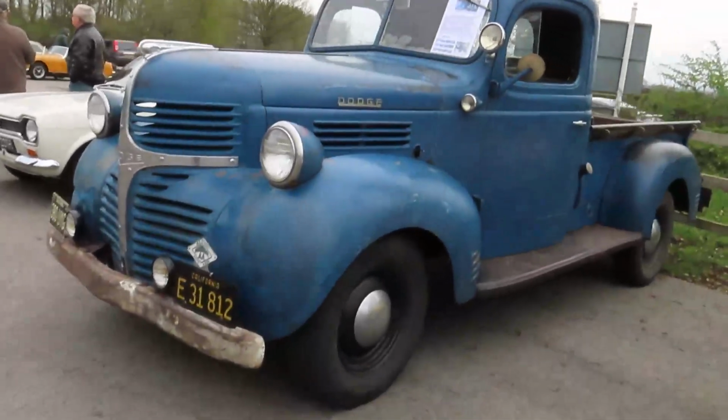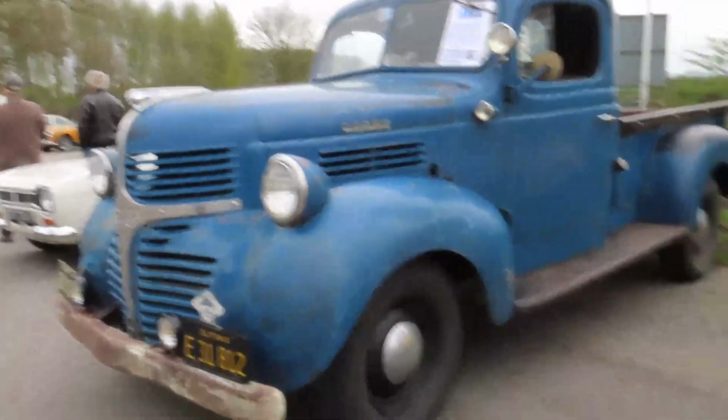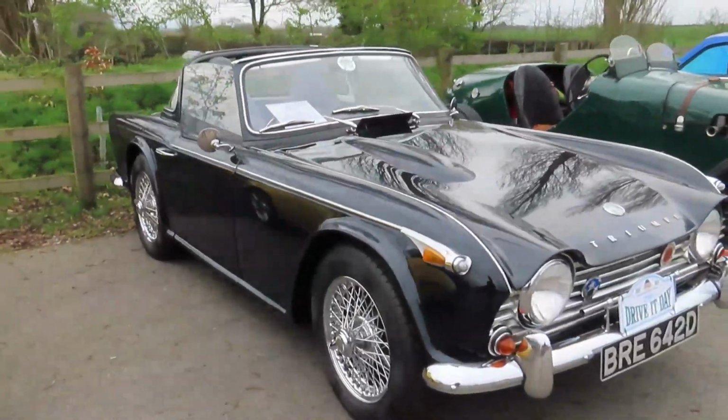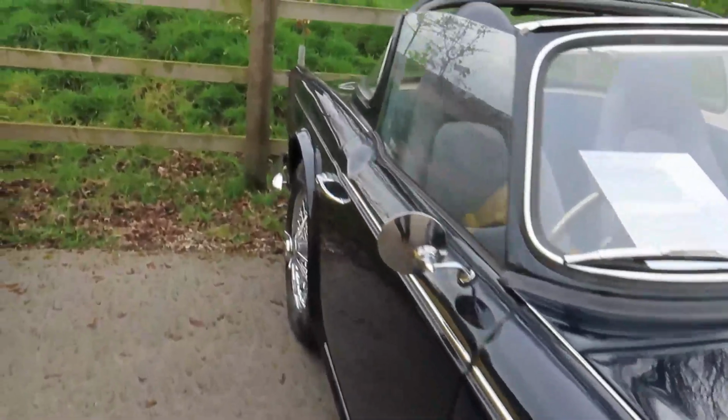We have come here in the 47 Dodge pickup. A very popular vehicle it seems to be among shows, and we've also got the little MX-5 here. And another regular to most meets we go to is this gorgeous TR4A. I always comment on the wonderful colour.